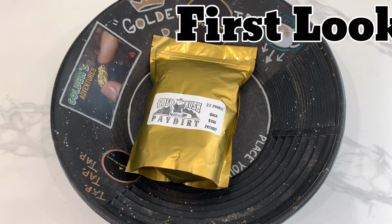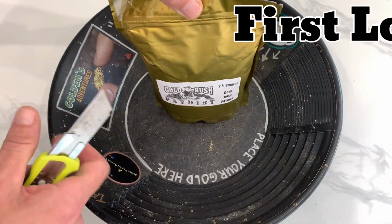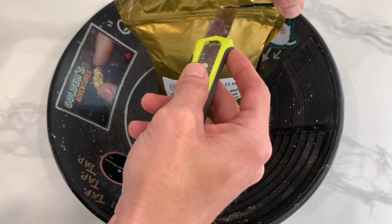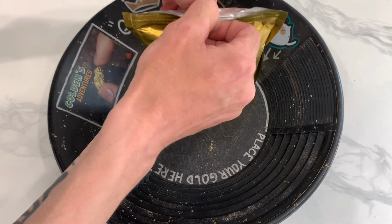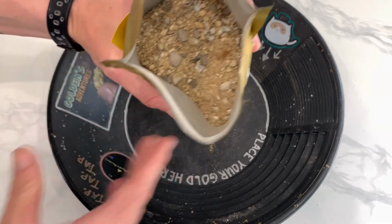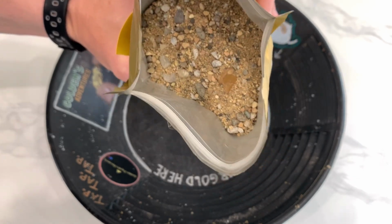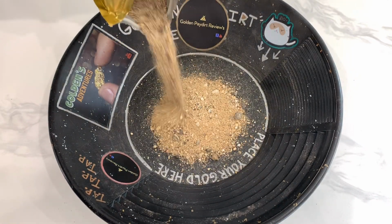All right, first look time. Let's see what we got in the bag. Let's see what this material looks like. Stating it is from Alaska. That's what the description says, many, many times, over and over and over. Not going to worry about pulling the tape off. All right. See any gold? He does say he screens it to a 1/4 inch in his description, so let's see.